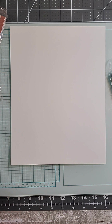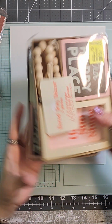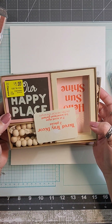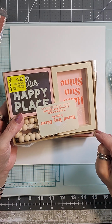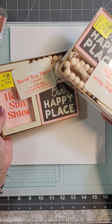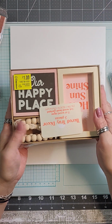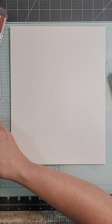And then, when I was shopping in Walmart, they had these for a dollar. Got the beads, the blocks to decorate in the little frame, so you could redo these. So I grabbed a couple for the giveaway. I purchased some extra things.